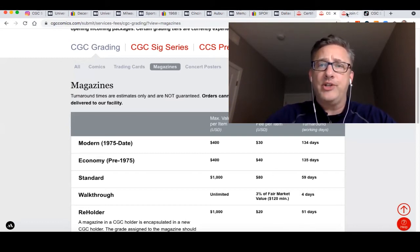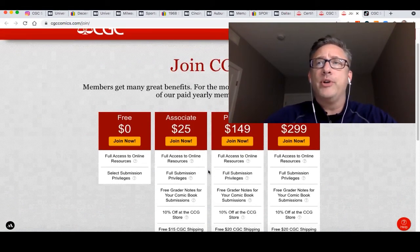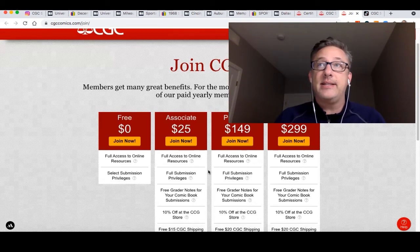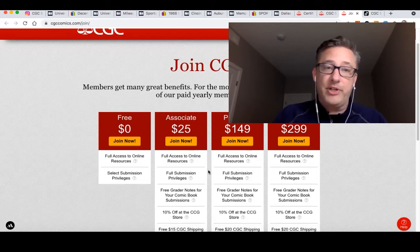The other big change CGC made, I'm going to pull it up here so we can take a look at it, was to their membership tiers. Now, the prices didn't change, but the benefits at each pricing tier did. The first thing is now they have a free option. That wasn't there before. Free allows you to access the census and make submissions at events where CGC is participating, like Comic-Cons and that sort of thing. You don't get a mail-in submission option with the free membership tier.